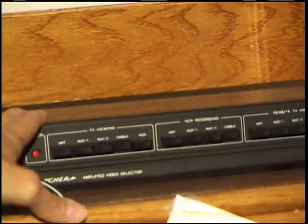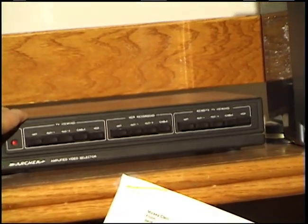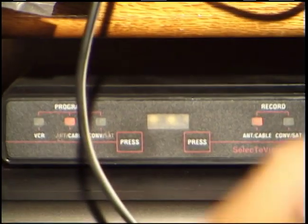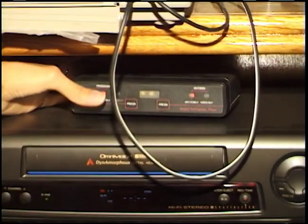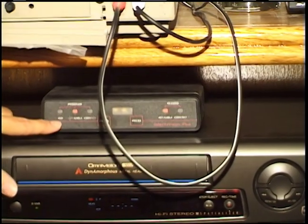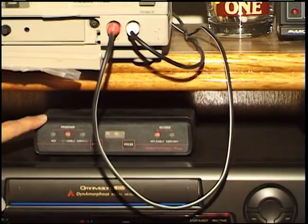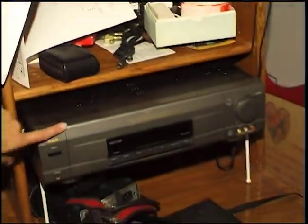This is a selector, for TV viewing in different areas. And also this is a system. This box, and there's one of these boxes in every room, is a Selectavision where you can select VCR, cable, or cable box. Selectavision Plus.